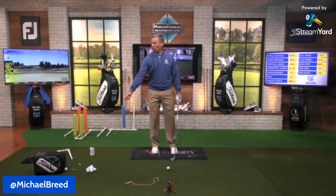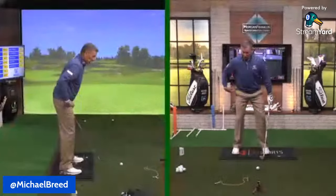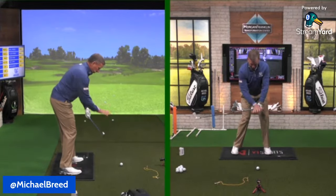And then the second thing that I want you to do is pay attention to this trail elbow. That trail elbow extends, your body is going to extend. If I extend the arm, I'm going to extend the hips. I'm going to extend my chest, and I'm going to stand up tall. And so what you want to do is keep this bend in the elbow to keep this bend in the hips and the pelvis. So we go here to keep this so that I can stay down.